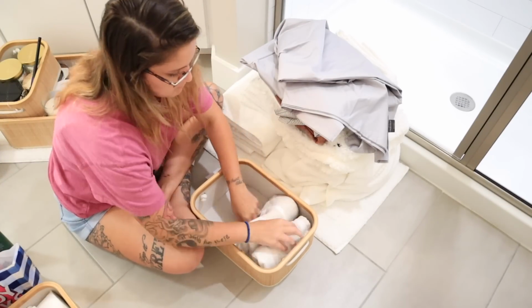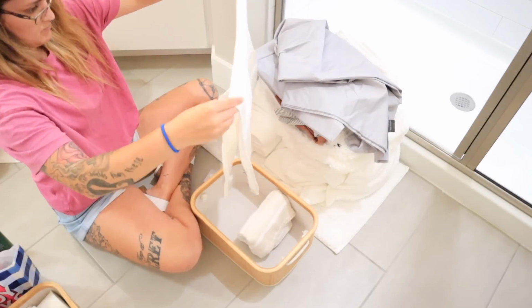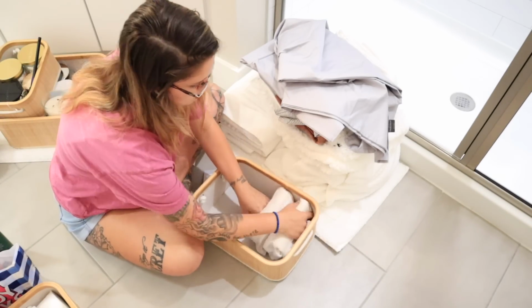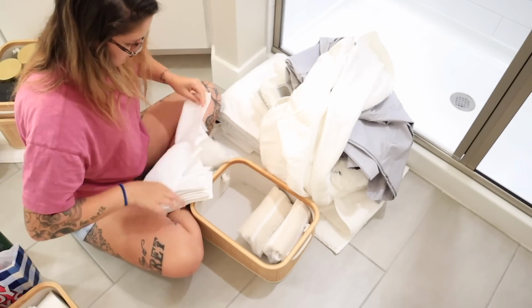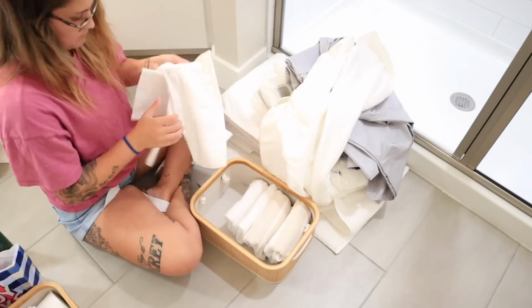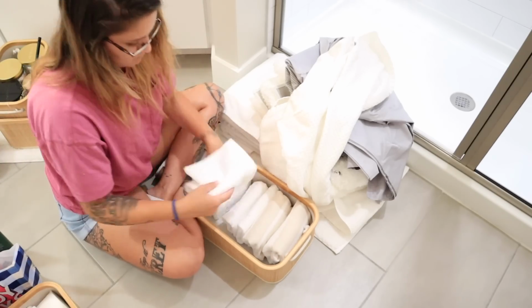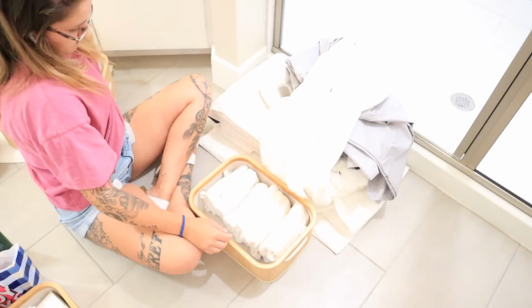and then I was able to move on to her hand towels, washcloths, and all of her extra linens. Now this was actually really easy. She didn't have an excess of these items, so they fit perfectly into the smaller bins. I had one for her hand towels and washcloths in the smallest size, and then in that medium size all of her guest towels fit in there.